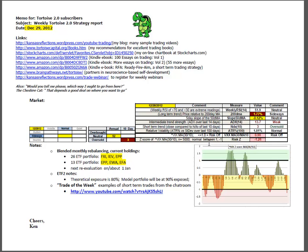I've added a new indicator, a risk on, risk off measure this week. We're looking at the VIX, not the ETF symbol VXX, but the actual index itself, so there's no issues with contract rollover. And what we're doing is comparing the 30-day and the 10-day moving average. The risk off measure is when the 10-day moving average is greater than the 30-day.